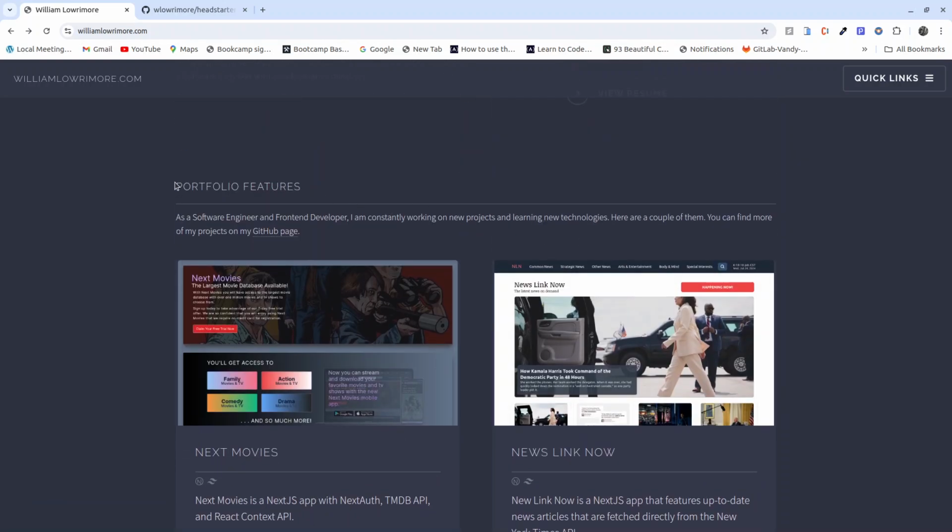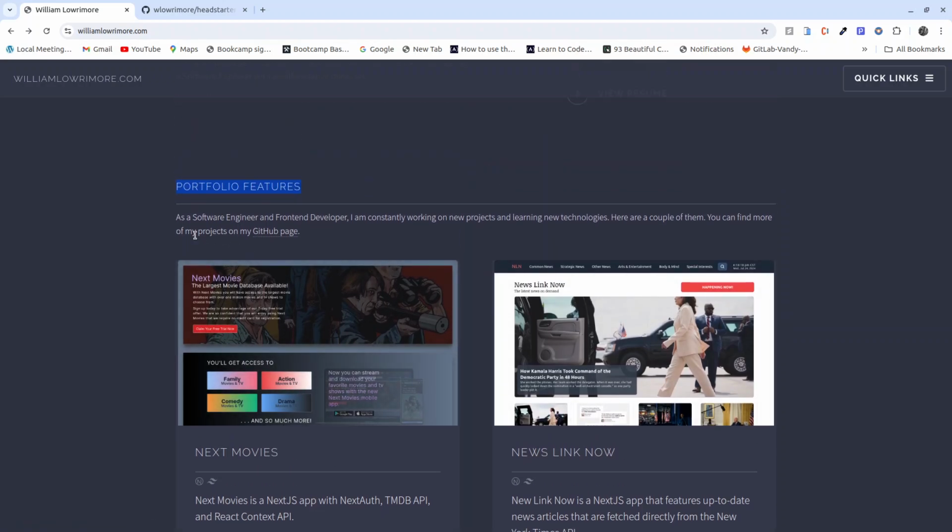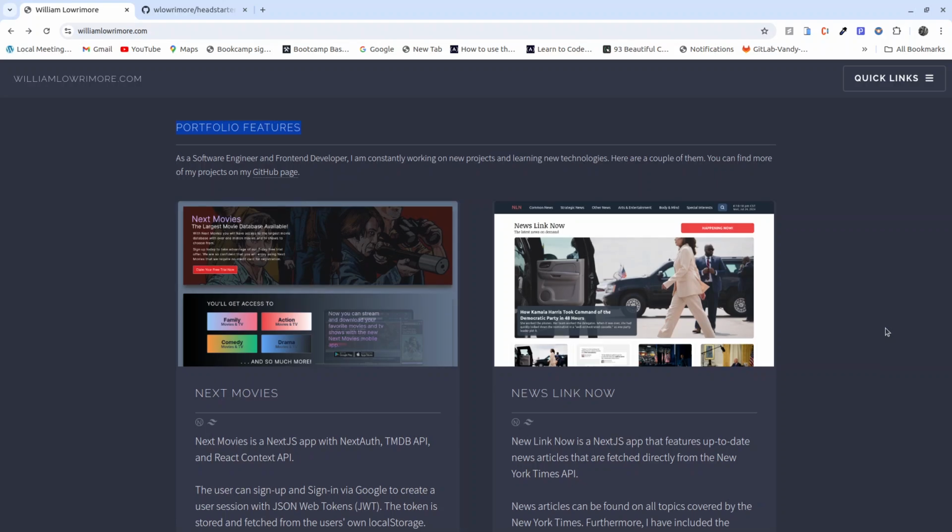Then we get into portfolio features. I grabbed 2 of my favorite projects from my portfolio. And this just gives you a quick blurb about, hey, here's a couple of them. You can see more on my GitHub page. These images here are screenshots of those projects. They do have a hover effect to let the user know that they are clickable. And when clicking these, they will take you to the live site.